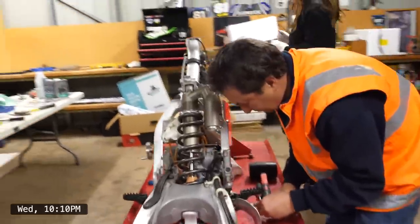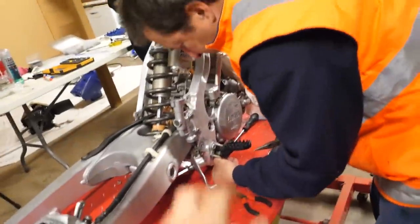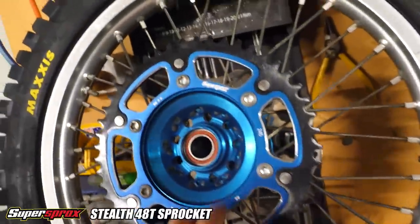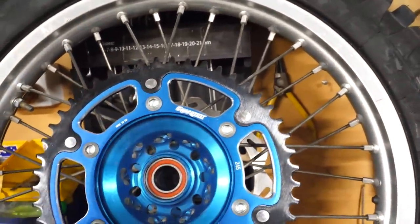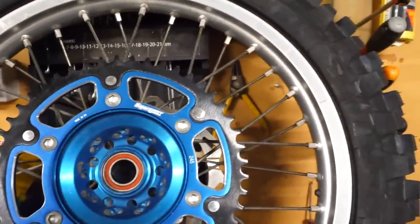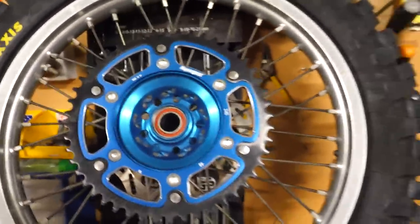Quick update. So got the shock in, swing arm, rear brake lines all on. Dad's just chucking on a foot peg for me. Got super sprocket on here. So I run super sprocs because you got the alloy inner and the steel outside. So obviously the steel is going to last longer, so it's long lasting, but it's still light. Especially on the 125, you want it to be as light as possible.